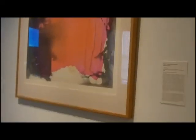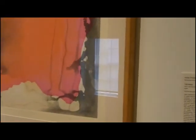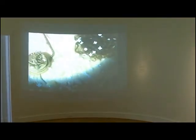Jessica Stockholder, Helen Frankenthaler, represented by this print, and Carrie Mae Weems. As you can see, the women predominate. We do have Robert Blackburn here, and this is Nancy Grossman. There's no one up here. A handful of people downstairs. It's a kind of sad and mournful day for the National Academy Museum.